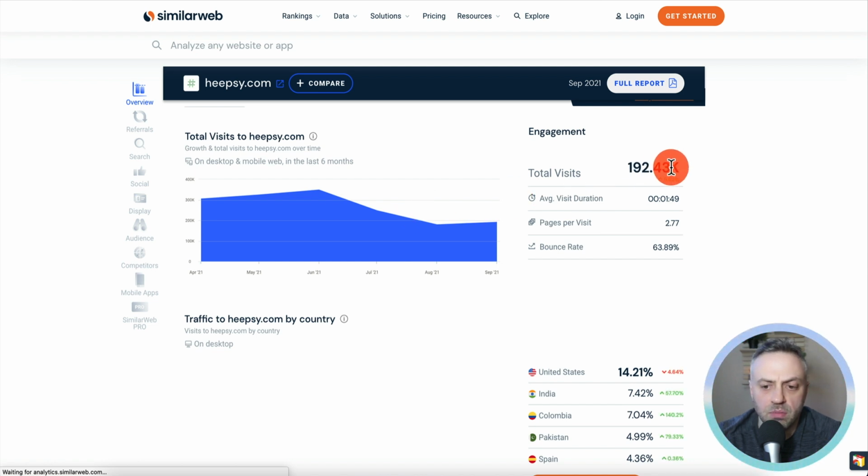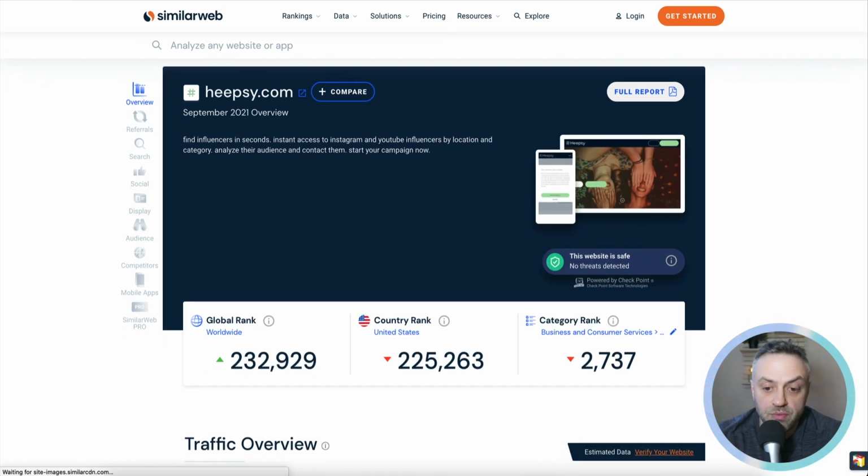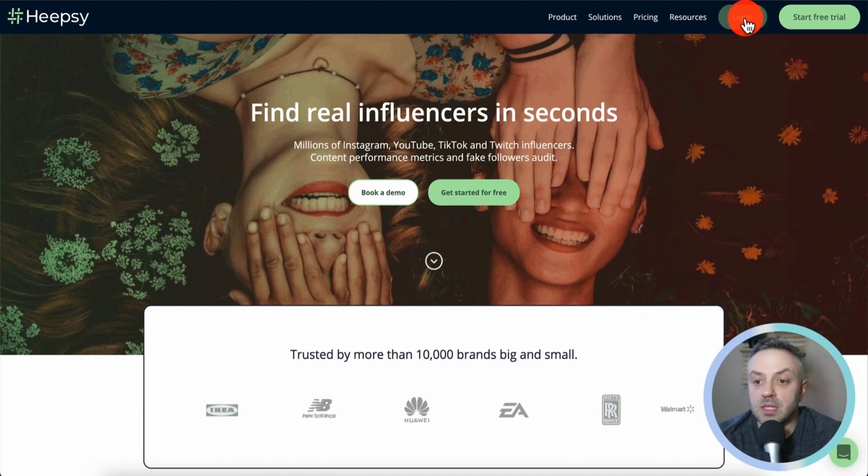Last month, they got almost 200,000 visits. And a couple of months ago, they had 350,000, right? So almost 500,000, more than 250,000. So this is a real website. They have 14% from the US, and these other countries here. It's a real website with real visitors. And that means we can go to the next step, and this means logging in.